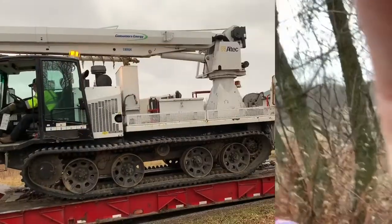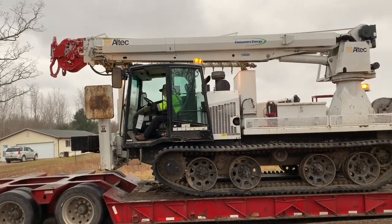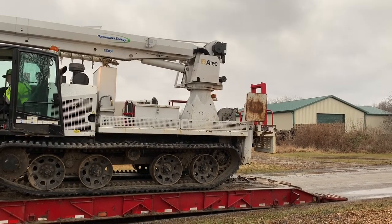Well, I apologize for the wind noise, but we found out what they're going to use to actually get this line back together. It's been a few hours here. I went ahead and put my generator together, but let me show you what they're going to use here. So this unit right here is on tracks. If you can hear me through the wind, they'll be able to go through that real muddy area, access the part of the property where they would have got their normal bucket truck stuck.